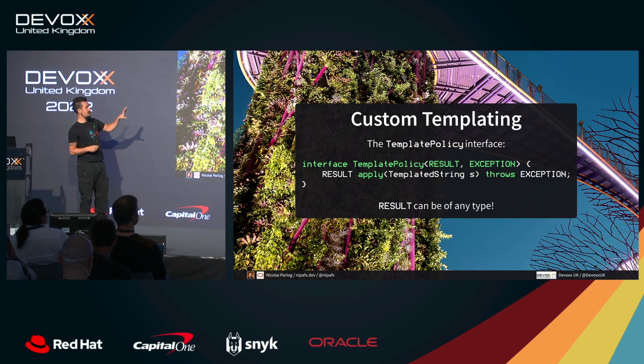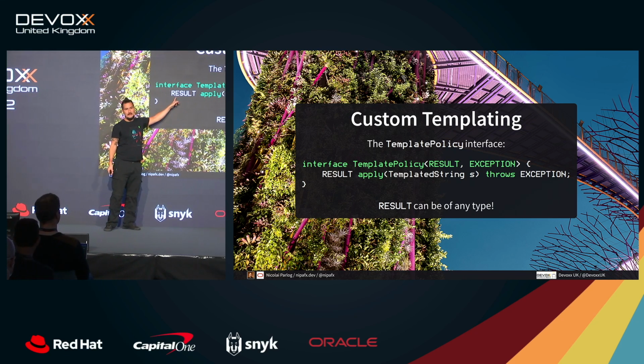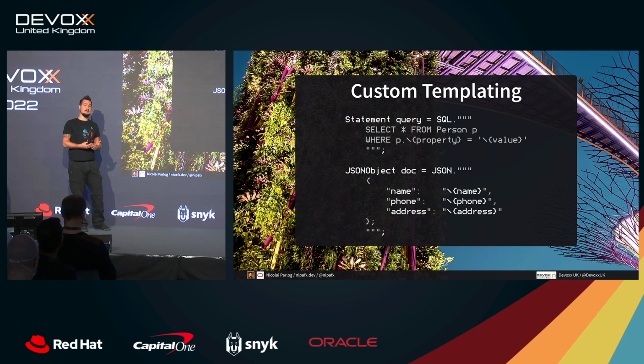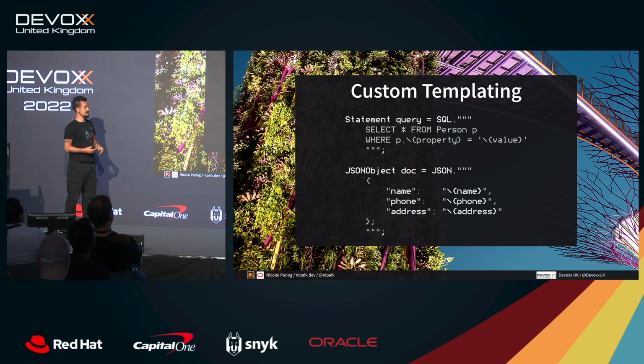Because the template policy is an interface that takes a templated string and gives back not necessarily a string. It can give you back whatever kind of type. And that's pretty cool, because that means we could have a templating policy that's called SQL. I made this one up, so that's not even mentioned in the JEP, I think.